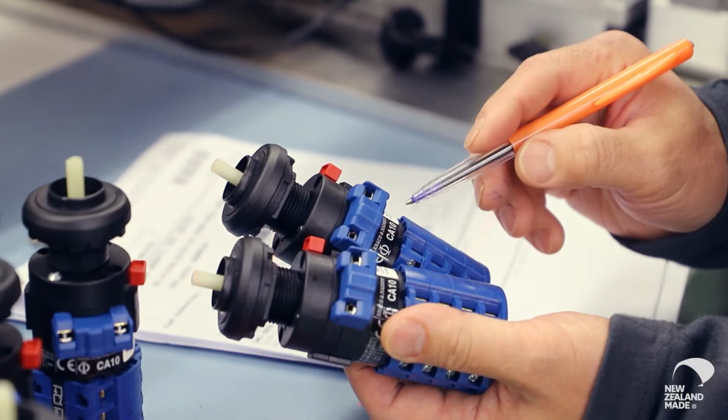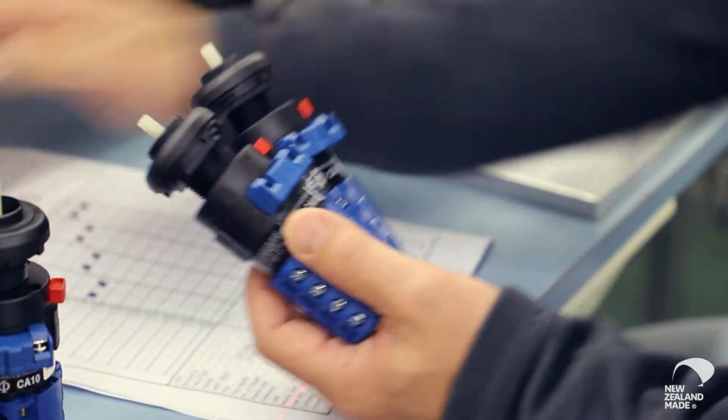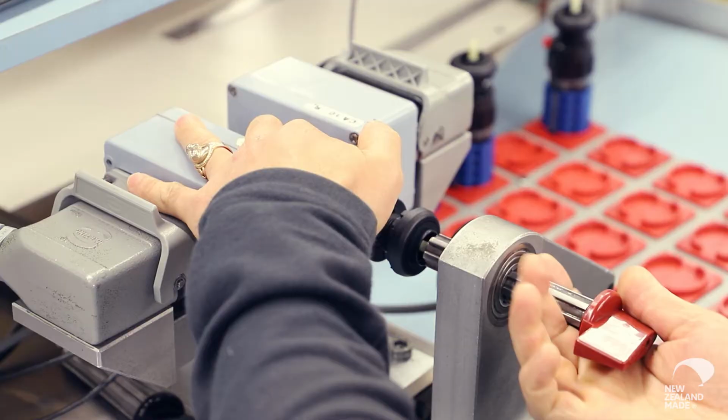Kraus Naimer does 100% testing of every switch. So every contact in every position of every switch is tested against the original drawing, all through software and in-house computer systems.